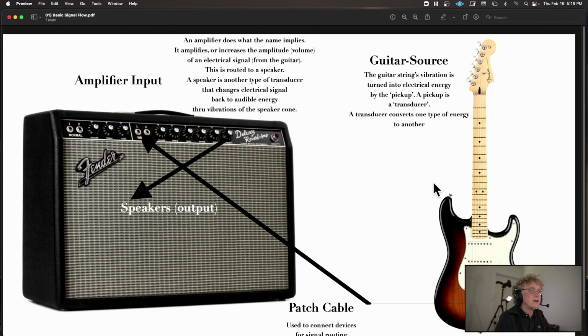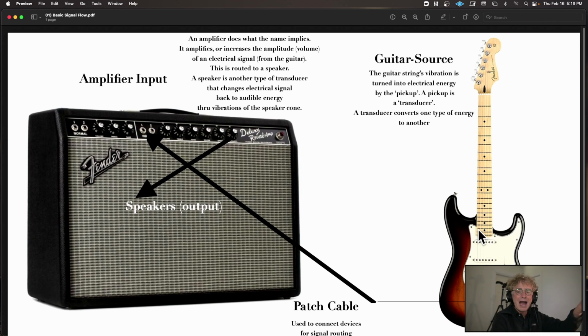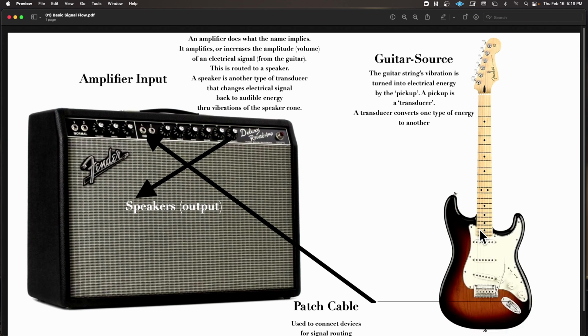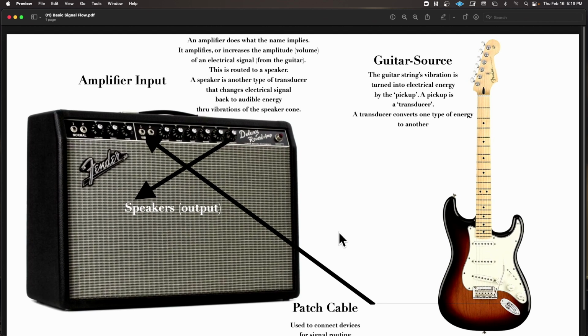Everybody understands a guitar, right? We're going to read from left to right rather than from right to left, because that's how signal flows in a guitar into an amplifier, which is a little confusing. So the guitar is the source and the speakers of the amplifier are the output. So how does the source get from here to these speakers?